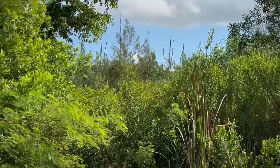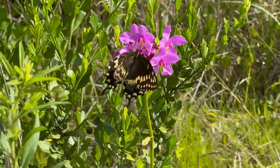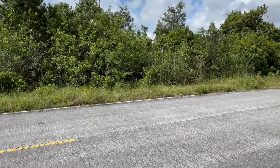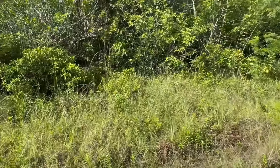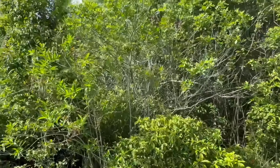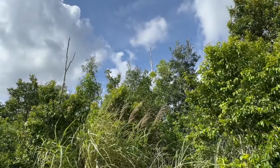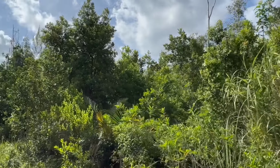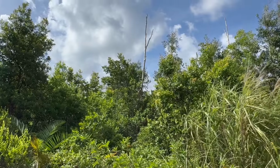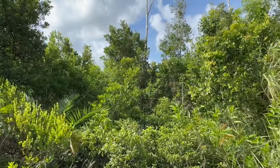Oh, there's a Palamedes swallowtail right there, guys. Look at that. What? Big female, guys. I'm gonna try and get you some good video. That was so cool. See, Palamedes female in the wild, guys. There she goes. Well, she came in right at the right moment and gave me a little show on those orchids. I didn't know that swallowtails used orchids for nectar. That's a big one too, man. That's the first butterfly of the day. First butterfly of the day is a Palamedes swallowtail female nectaring on orchids.